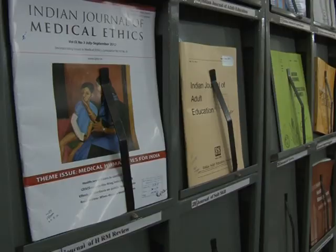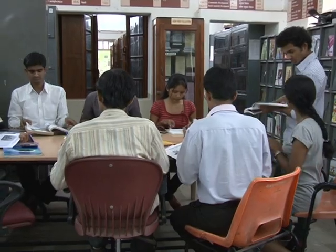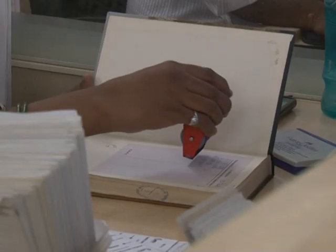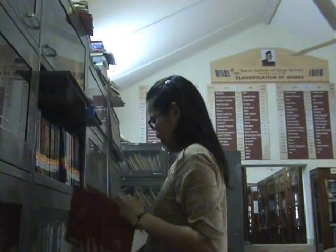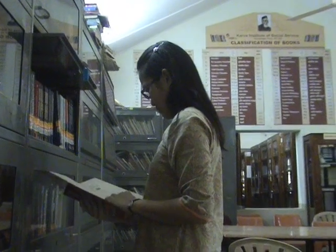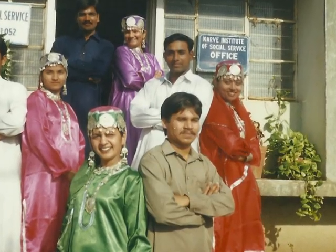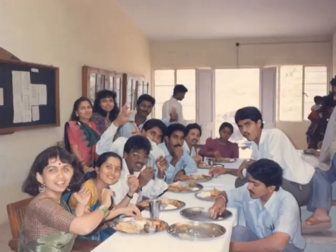The library is an essential part of the institute and in recent years has had an upgraded collection and infrastructure. It is considered to be amongst the best libraries for social work in this region. All work and no play would lead to burnout. Cultural programs and fun activities help to de-stress and re-energize.